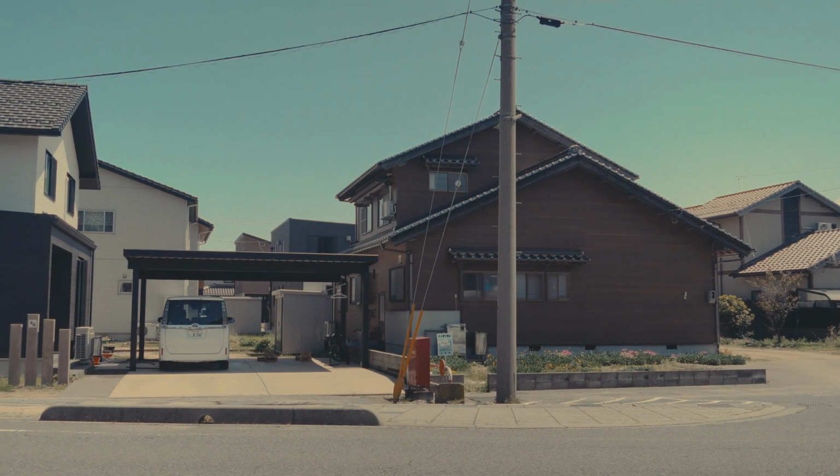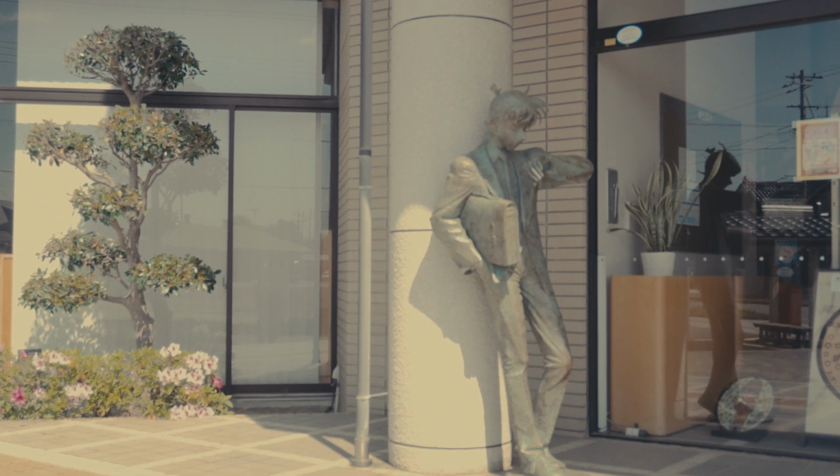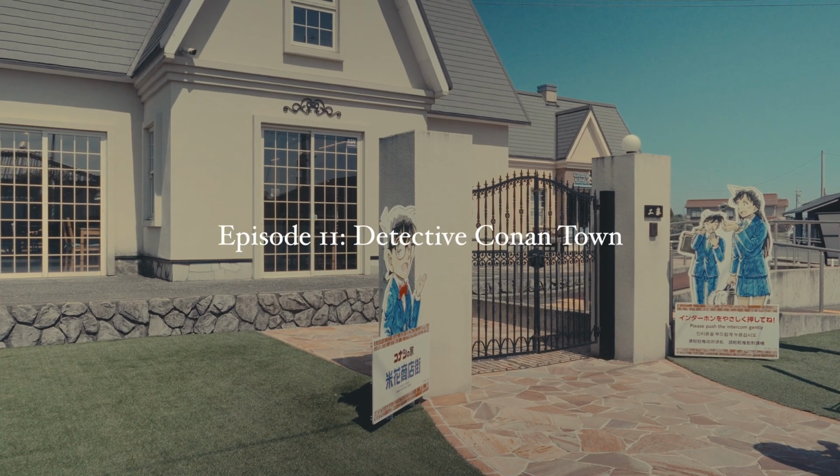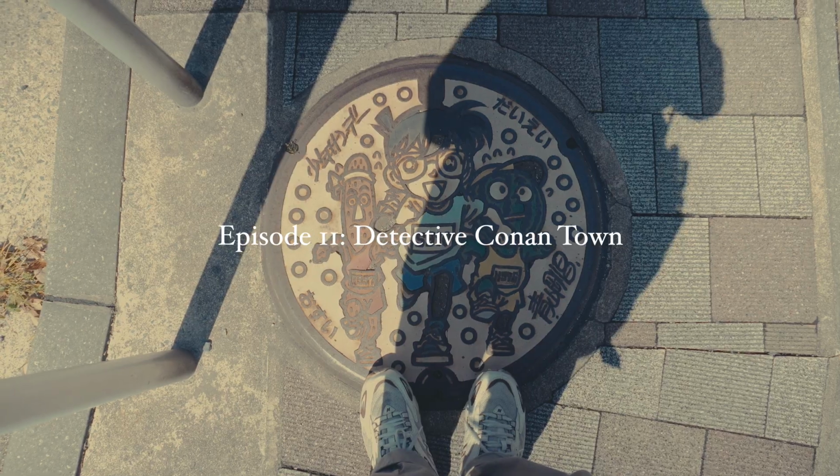Japan always goes over the top about certain things. Everywhere you go, there is always a place dedicated to something like an honor or an homage. And in this episode, I went to one of those places. Located in Tottori, this place is called Hokuei Town, or famously known as Conan Town.